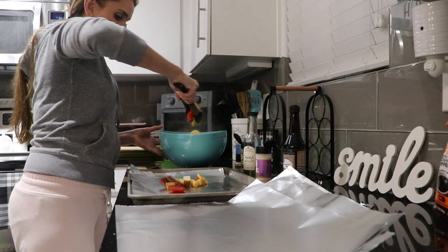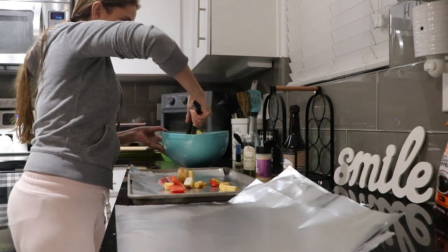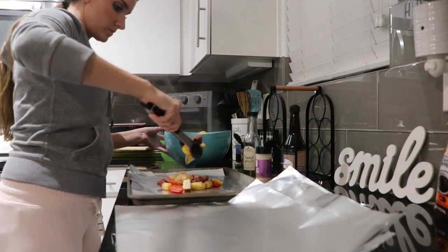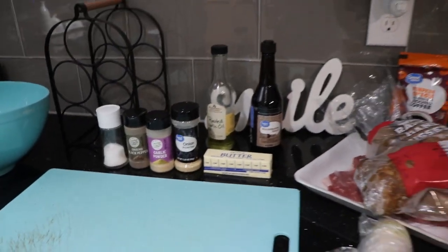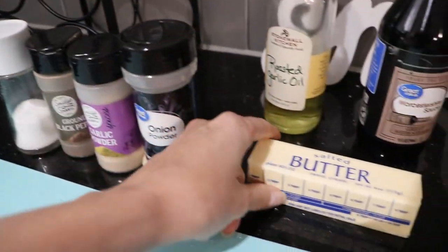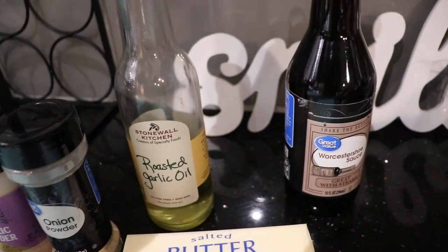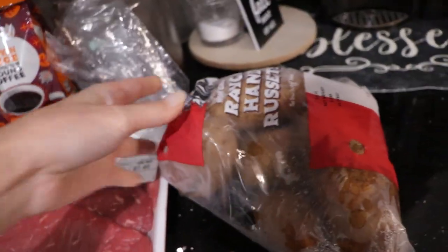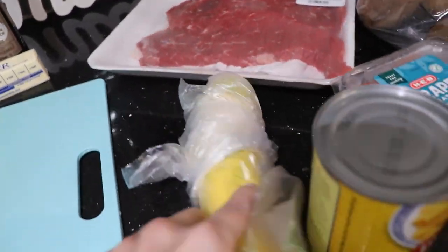Okay, so now it's time to make dinner, and honestly, I haven't made these steak foil packs in so long. I kind of forgot how to make them, but I'm just gonna roll with it. So this is everything that's going in the foil packs, including the seasoning. I'll be using salt and pepper, garlic powder, and onion powder, some butter, some roasted garlic oil, and some of this. I'm also adding in some potatoes, steak, squash, baby corn, and tomatoes.